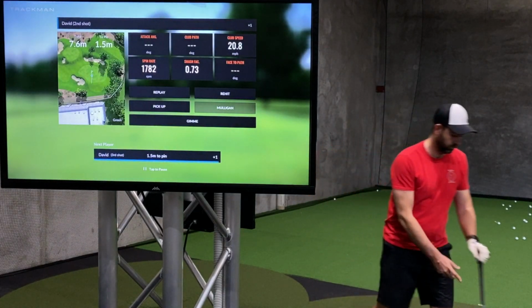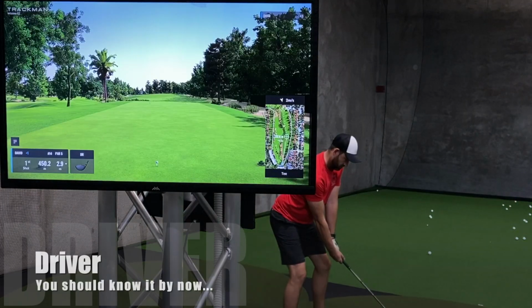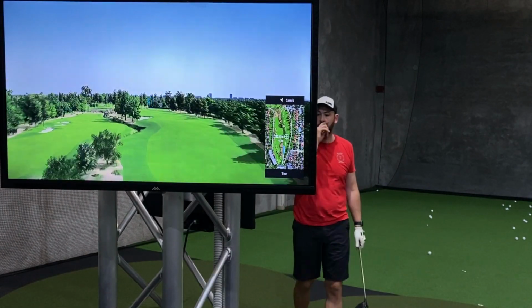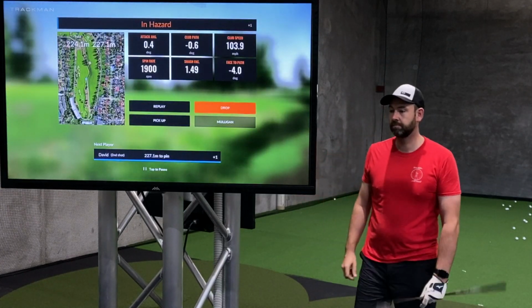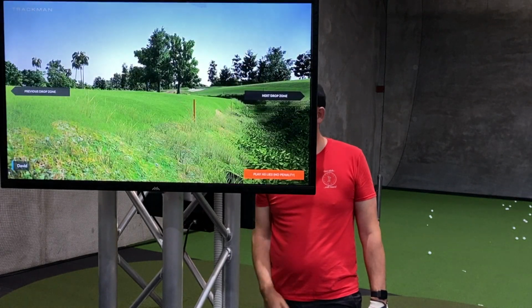I would also pay a lot more attention to the wind, and there is the ability as well to change the direction you're aiming and get a closer look at that, which would have been handy before I hit that into that water again. I think that's actually the opposite side of the hole. That's brilliant. So I went in the same creek twice.